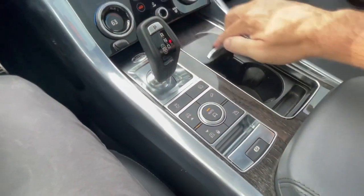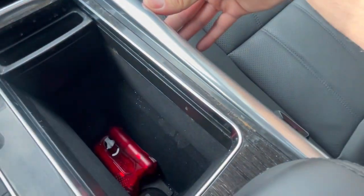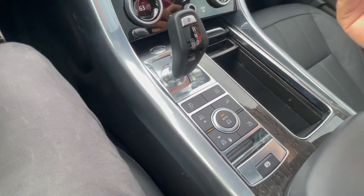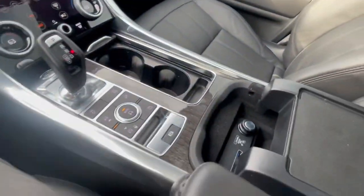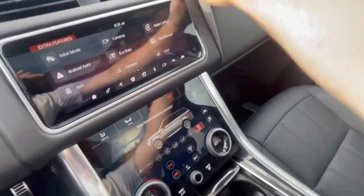You got the cover right there. Cup holders, extra compartment for storage under there. Don't know what that is. Some kind of a safety device. We'll get that back to the owner. Deep storage right there. You do have the upper and lower glove box.